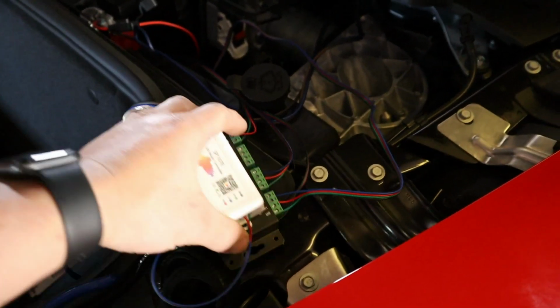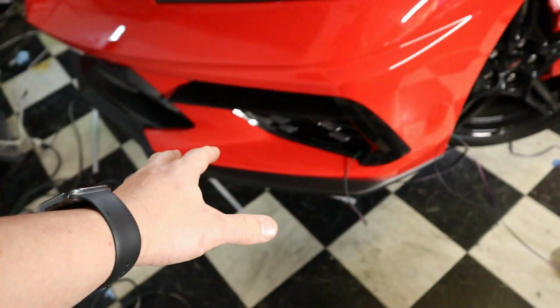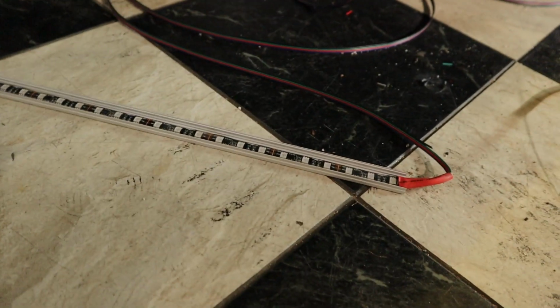I have our controller, our amplifier all wired up and tested. It works great. I have the fuse out for now while we're working on it. Let's get these grill lights thrown in and then start mounting everything up. Let me show you guys what I was talking about, the benefit of doing a custom kit instead of an all-in-one kit that's prefabbed. Here are the front lights.